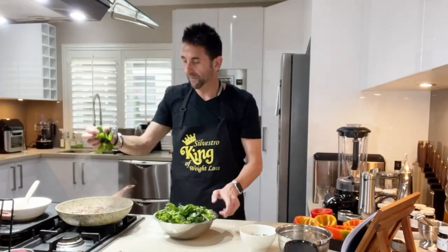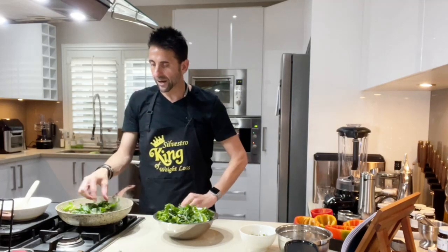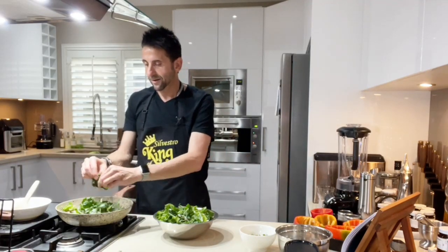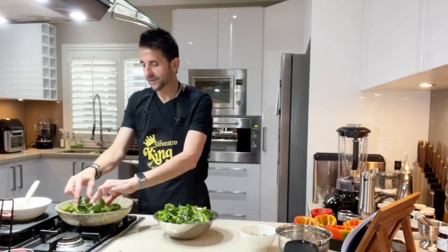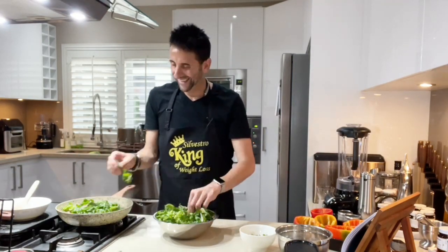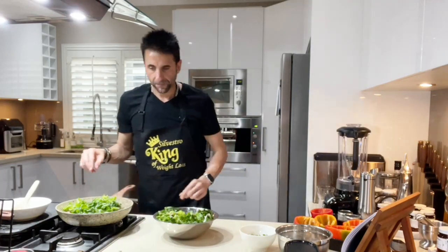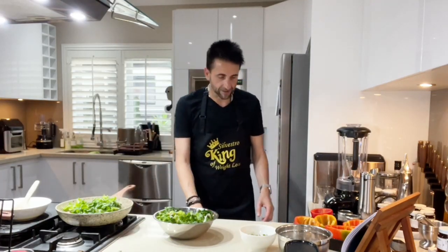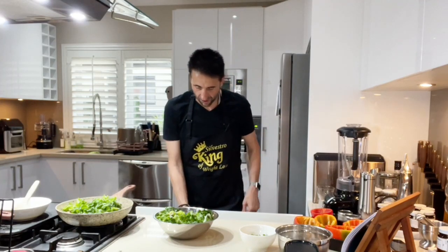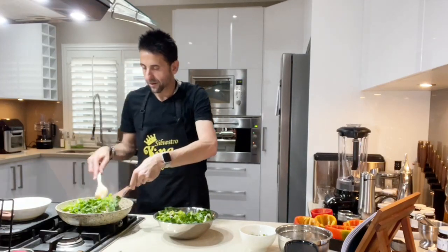Just add some spinach. Don't worry about it, it will wilt. Is that the word? Yeah, I think it is. It will wilt. And sometimes the best thing to do with this is to use a spatula, just to flip it.